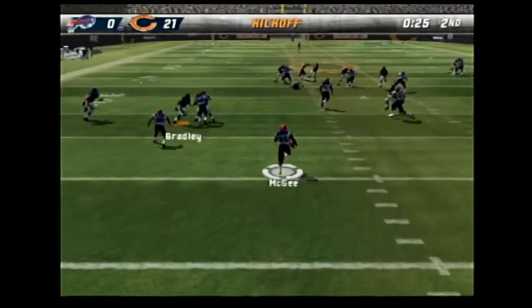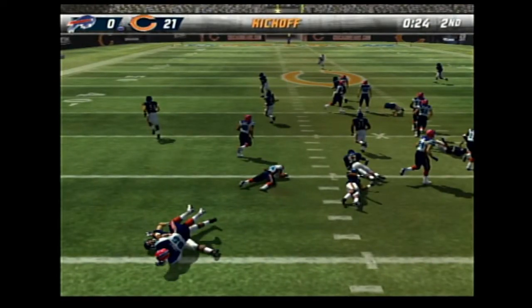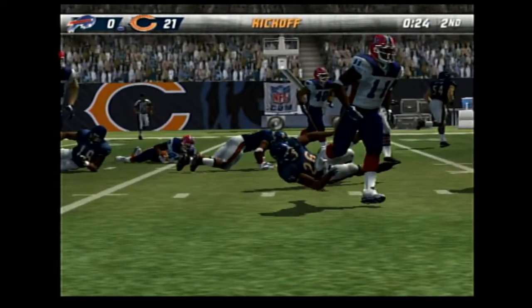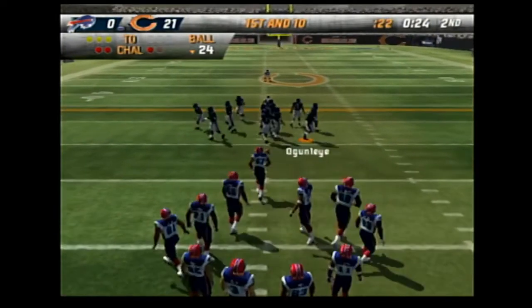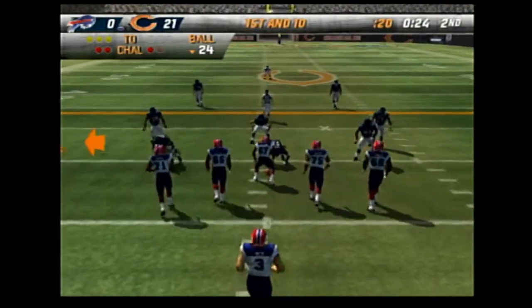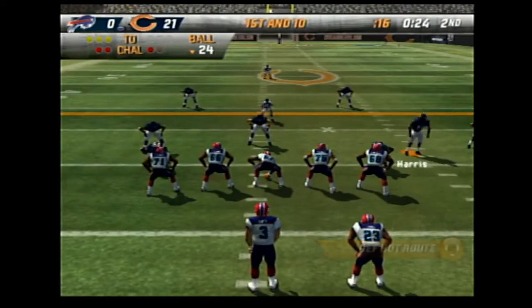This one is fielded by McGee. The defense forced a punt the last time after three plays. This is a good one to call. So they have first and 10 here. From the start, they'll go from the shotgun. Defense, get ready.